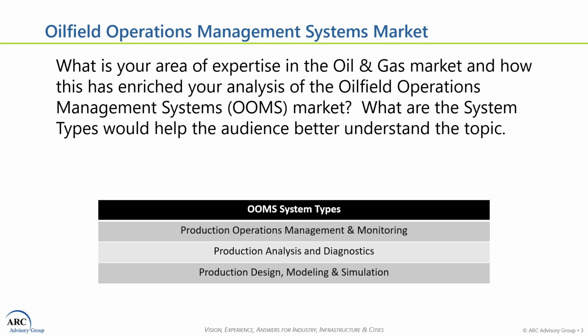The focus of the OOMS report is related to the production operational areas in oil and gas, and you can see we focused on three main system types, which service a range of applications including downhole control monitoring, artificial lift, flow assurance, multi-phase flow simulation, production optimization and allocation, and reservoir management, as well as other areas including automated workflow management, integrated asset modeling, asset management, life cycle simulation, and production accounting, financial and regulatory, among others.